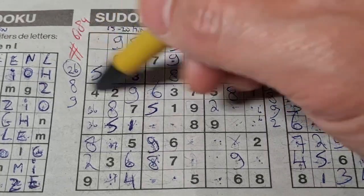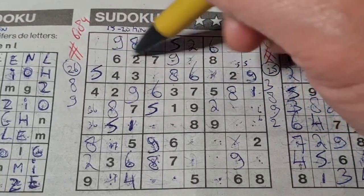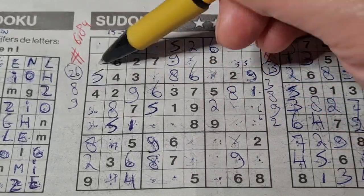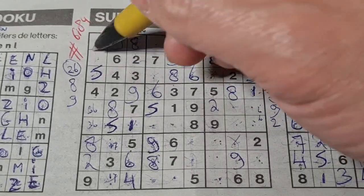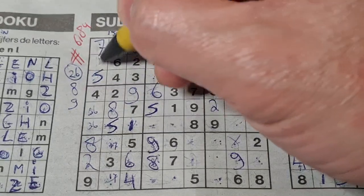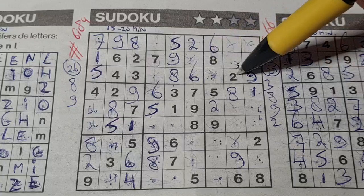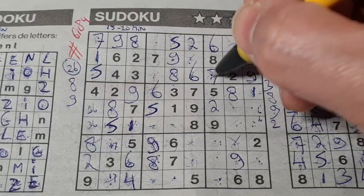2 missing numbers in this big square. For numbers, the 1 is missing, the 2, the 3, the 4, the 5, the 6, and the 7 is missing. 1 and 7. We have a 7 in the second row, no 7 there. 7 should be here, and the 1 goes there. 7 in the first row, 7 in the second row. So the third row, the only place left for the 7 should be there.